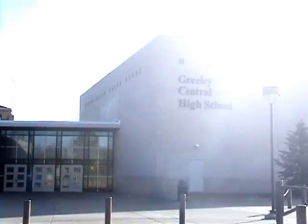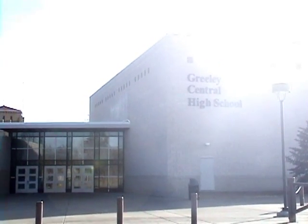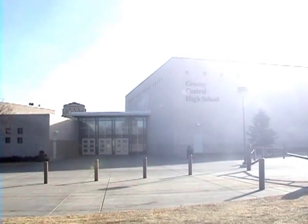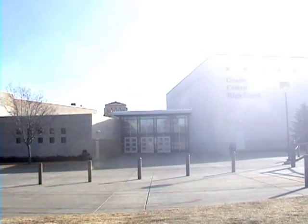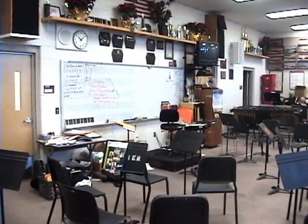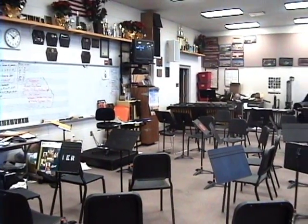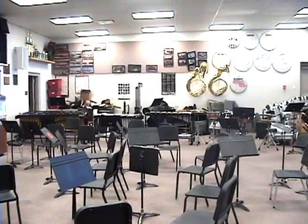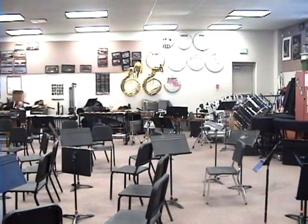This is the back of the school, a fantastic place to be in. This is where students get to hang out, talk, and also where parents get to pick you up. Here's the music room, my favorite place to be, and where all the band play instruments and practice music for the upcoming performances.